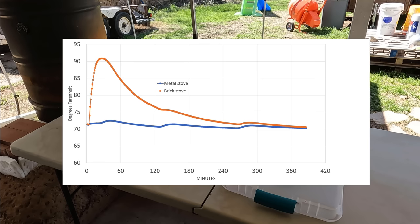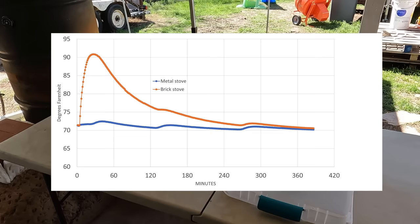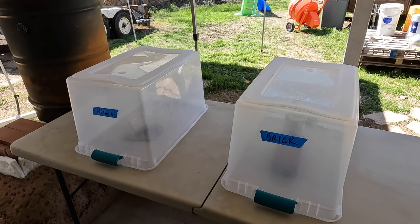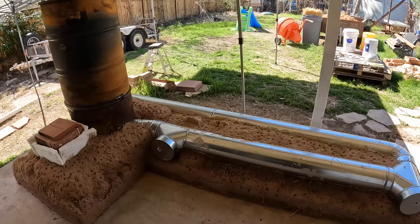The brick stove heated the box up to 90 degrees and kept it warm for 6 hours. The traditional metal stove, on the other hand, barely heated the box at all. This means a rocket mass heater keeps your house warm long after the fire has gone out, and that means you save money on firewood. The term rocket mass heater implies the presence of a large earthen thermal mass to act as the heater.